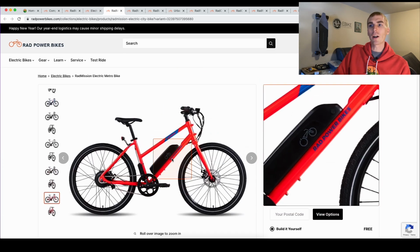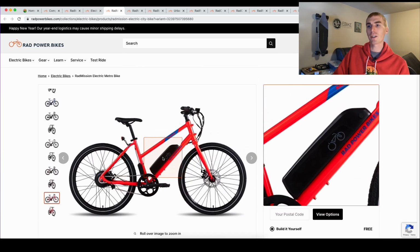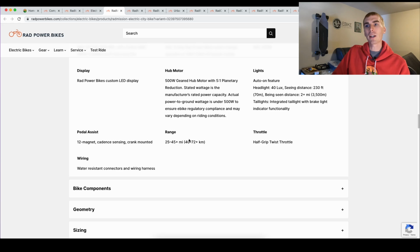Now the other thing you should be aware of, while this looks like a very similar size pack that comes on other Rad Power Bikes, it's actually a smaller battery, 10.5 amp hours compared to the 14 amp hour batteries that come on all Rad Power Bikes models. So a little less range, but also a little bit lighter. Now Rad Power Bikes notes a range between 25 and 45 plus miles. I would definitely say between 25 into the mid 30s is definitely going to be doable. I think 45 plus is getting a little bit up there. Perhaps if you're on the lowest pedal assist level and really using a lot of your own effort.